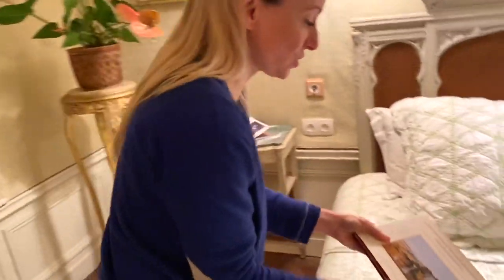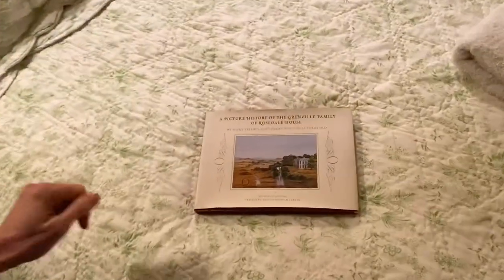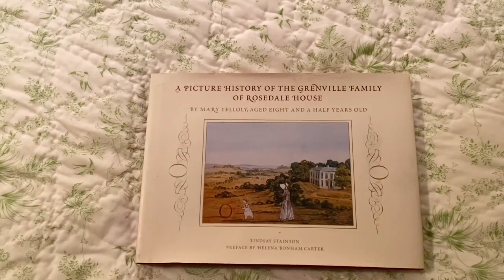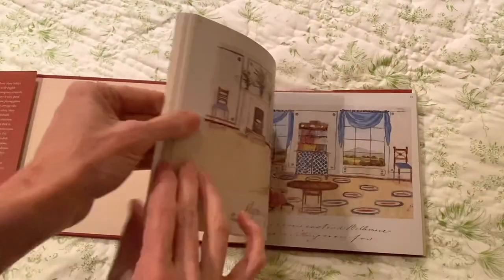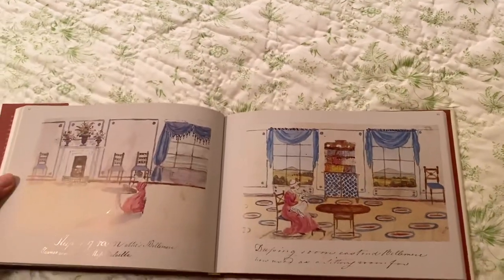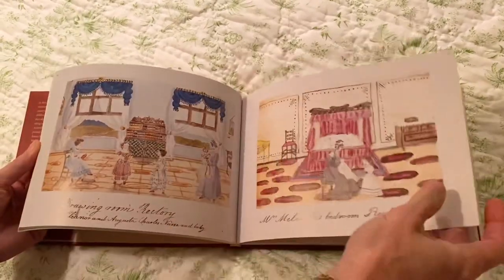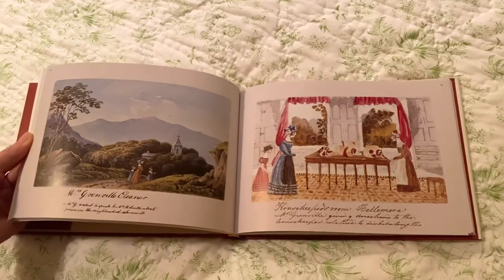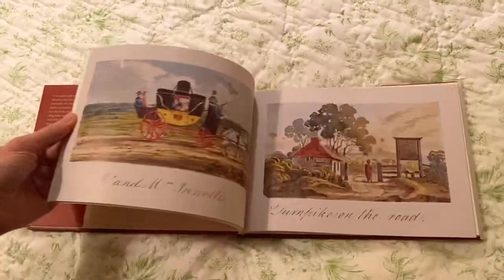A picture history of the Grenville family of Rosedale. So what's amazing is that this was made by Mary Yellerly, aged eight and a half years old. This is for real. Okay. This eight-year-old girl made all of these drawings of the interior of her home. Wow. Look at that. Isn't it superb? Yeah. I think that Davy might really enjoy that, actually.